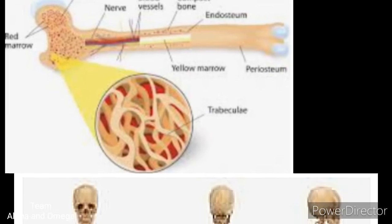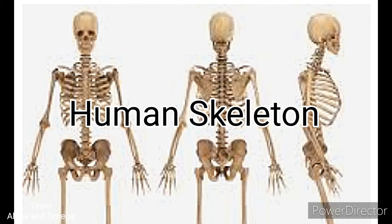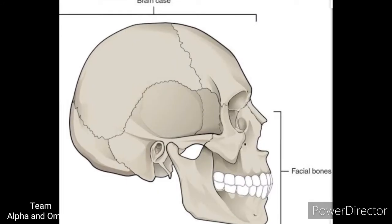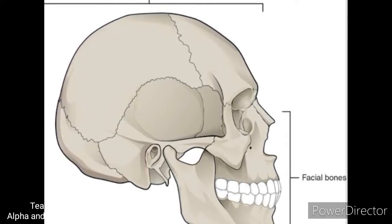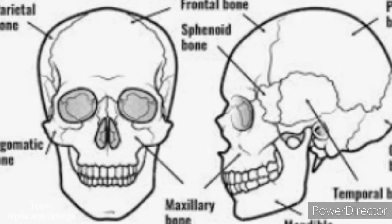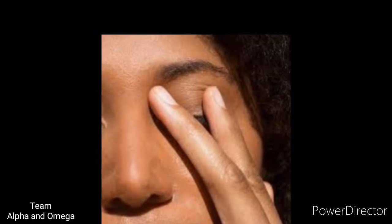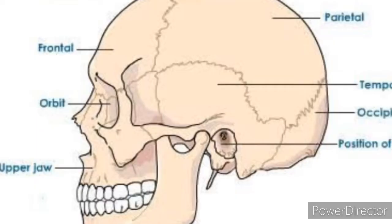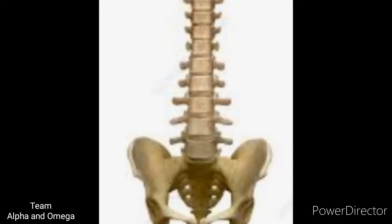Okay, and then let's discuss the main parts of our human skeleton. The first one is the skull. The skull is the bony structure that surrounds and protects our brain. The upper portion is made up of 8 flat bones joined together. The face and the jaw contain only 13 bones. Our skull's bones are just under our skin. It is therefore easy to feel them with our fingers. There are holes in the bones of our face for our eyes, nostrils, mouth, and ears.